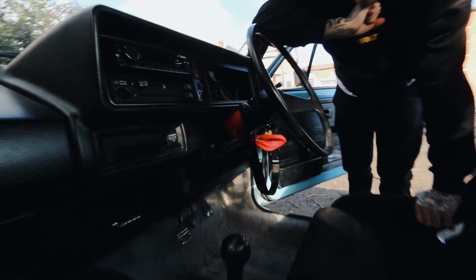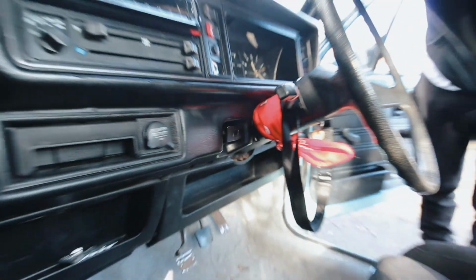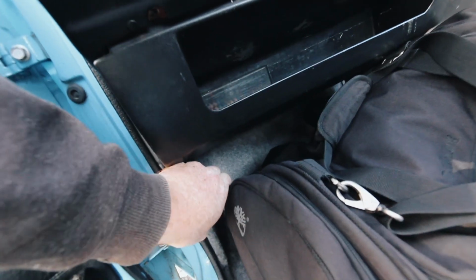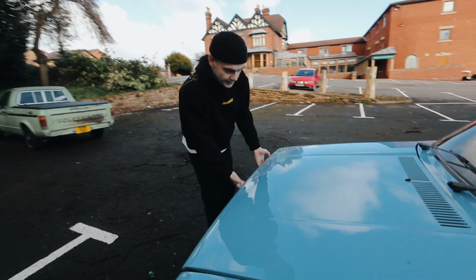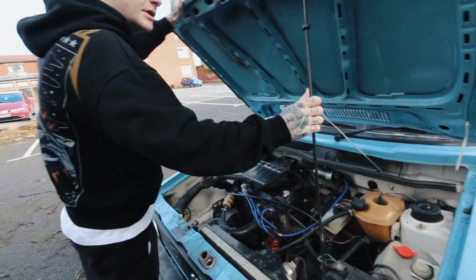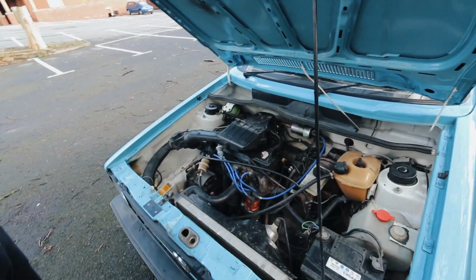Because it's the 1.6 8-valve single carb, I've got a manual choke in mine, and I will show you under the bonnet. Yeah, and let you guys see. Let me pull that up. So it's pretty normal under here. White engine bay. So I think the truck was white at some point in its life.